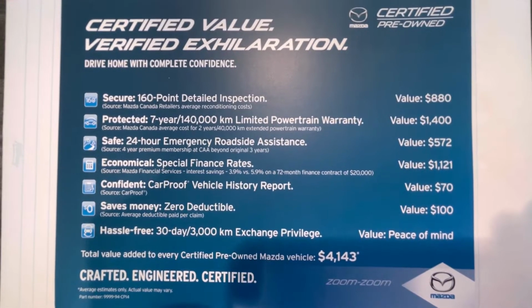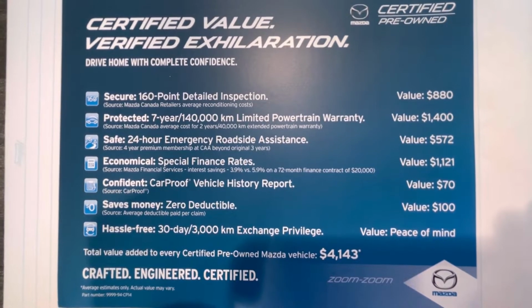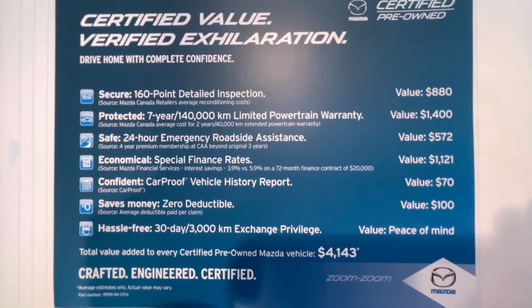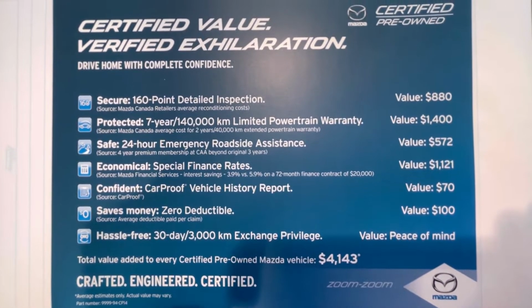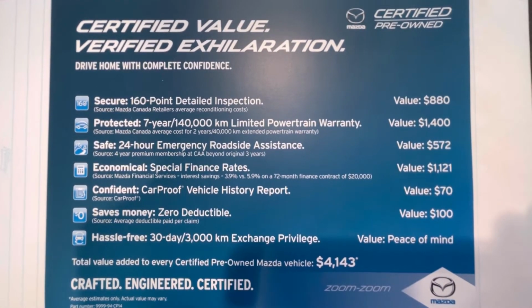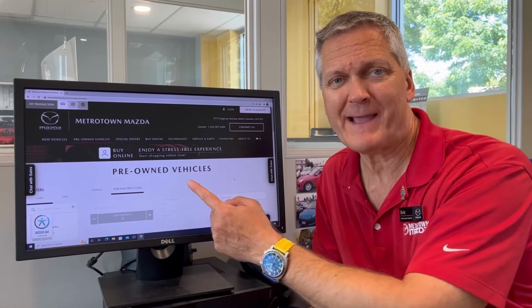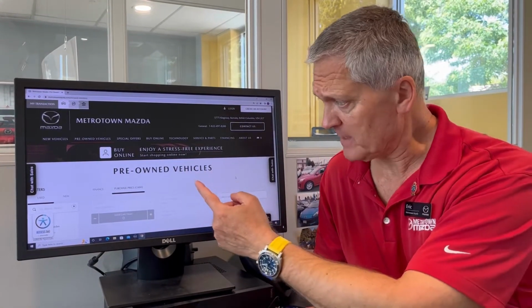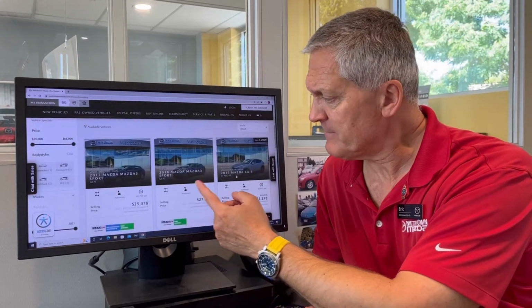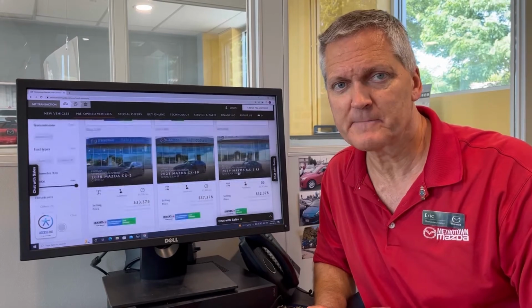Did you know that Mazda has one of the best, most far-reaching certified programs in the industry? It provides a lot of extra value and extra peace of mind on your certified pre-owned Mazda vehicle. Worth checking out. All right, so remember to take a look at our website at metrotownmazda.com to take a look at pre-owned vehicles, and you can see a bunch of good used vehicles in our inventory for your selection.